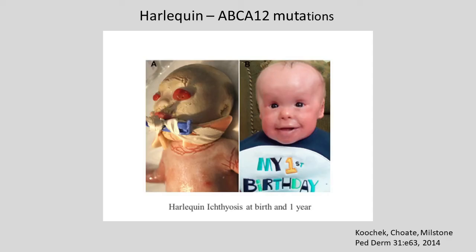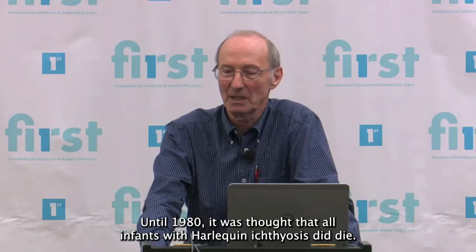But let's start with this. This is to give us a clue. This is a child with harlequin ichthyosis. Up until 1980, and I think this morning Hunter gave you some insight into this, up until 1980, it was thought that all infants with harlequin ichthyosis did die. And in fact, starting in 1980, there were survivors.